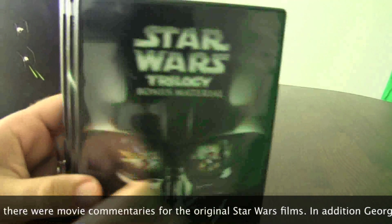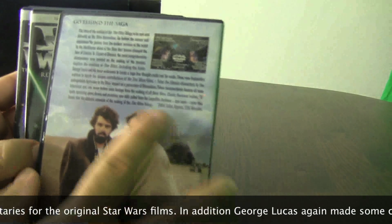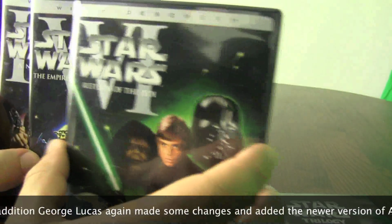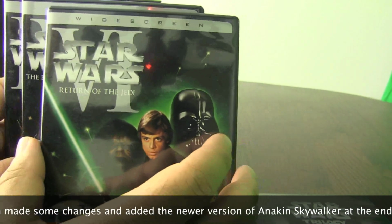And it came with a bonus disc with the bonus material. And it talks about kind of the making of the film and stuff. There's a lot of cool features there. The thing about this set, though, was they were still special edition. People were upset they didn't have the original versions that were released in the theaters.